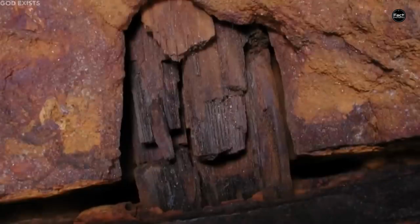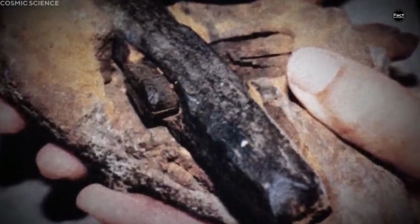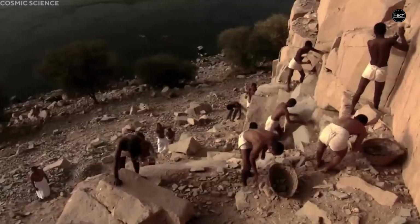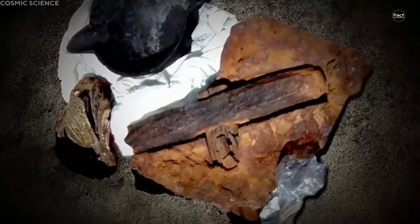Despite the ongoing debate and lack of conclusive evidence, the London hammer remains a captivating and enigmatic find that continues to intrigue those interested in unexplained archaeological discoveries and the possibility of ancient advanced technology.